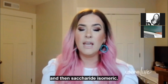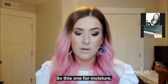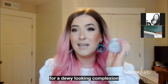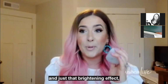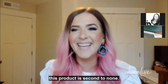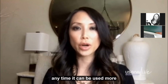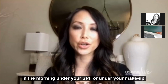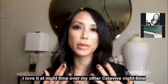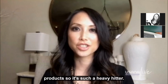And then saccharide isomerate, which is an additional brightening ingredient. So yeah, this one for moisture, for a dewy looking complexion, and just that brightening effect, this product is second to none. Well, and also it's so great because it can be used anytime. It can be used more in the morning under your SPF or under your makeup. I love it at nighttime over my other CeraVe nighttime products. So it's such a heavy hitter.